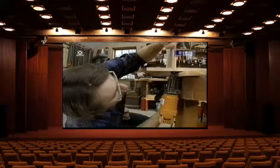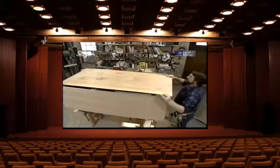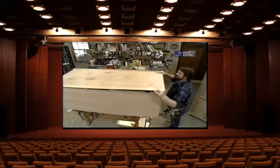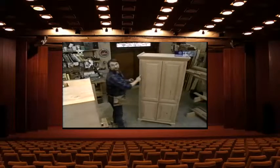Now I'm just going to slide it out over the end of the bench a bit and tack it with a couple nails using my pneumatic nail gun. Now, the back of the cabinet is the 1/4 inch plywood, and I've got to make sure I put the cherry side facing in. Okay, that takes care of that. I'll set this aside and we'll start working on the face frame, which is made out of solid cherry.